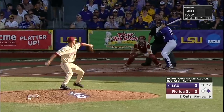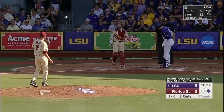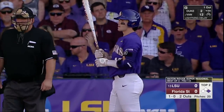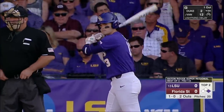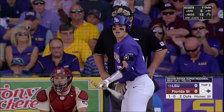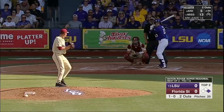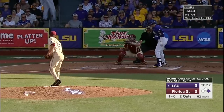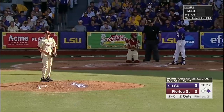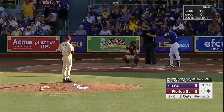Garza has been on a tear. Came into this weekend on an 11-game hit streak. Hit .500 last week in the regional win for LSU here in Baton Rouge. They beat Stony Brook, and they knocked off Southern Miss twice. Garza is 100 points better against right-handed pitchers than lefties. He's at .370. Should be a good opportunity for Saul right here.